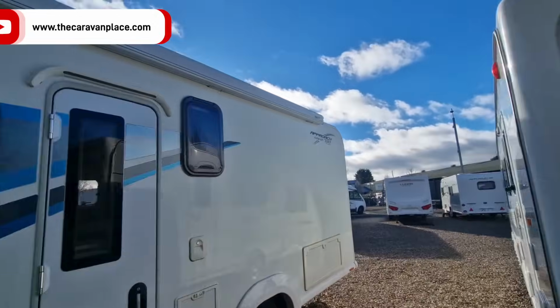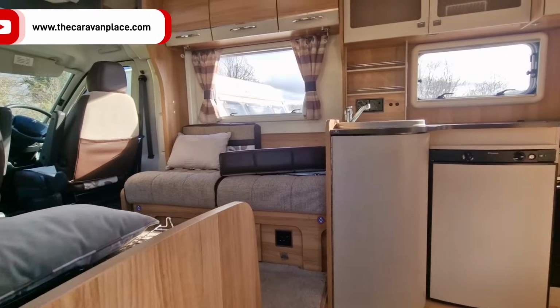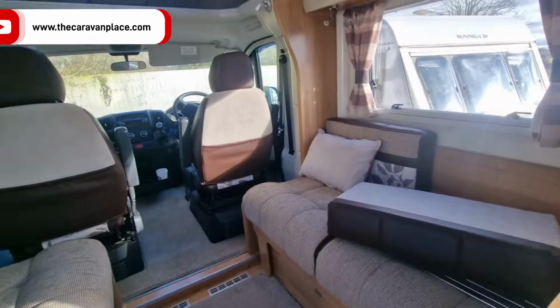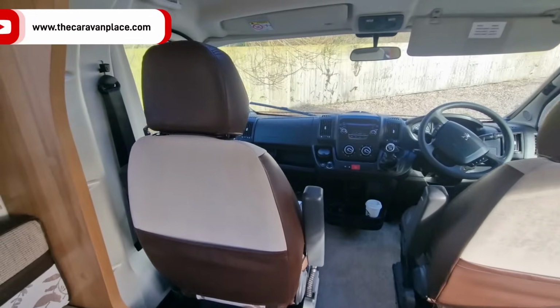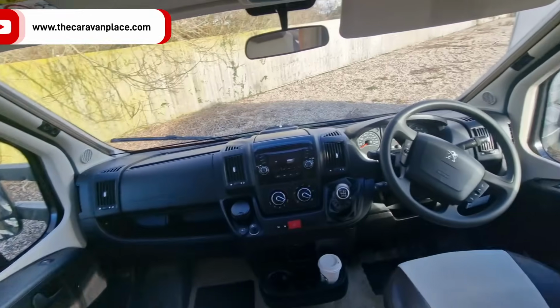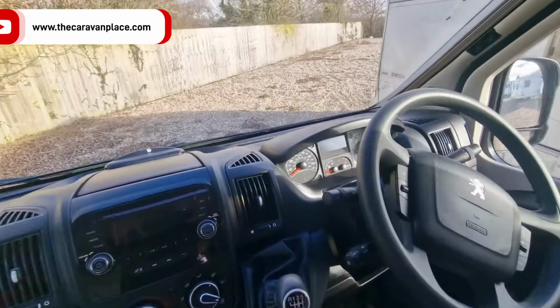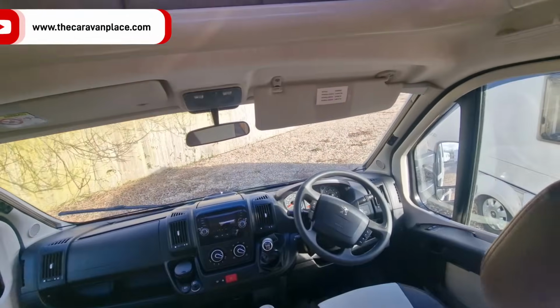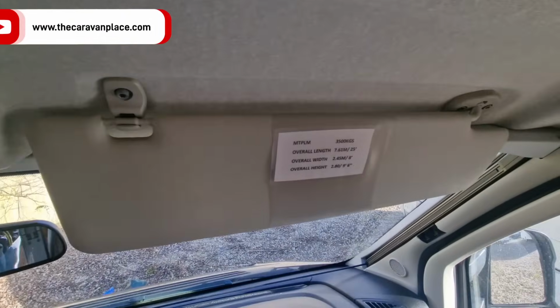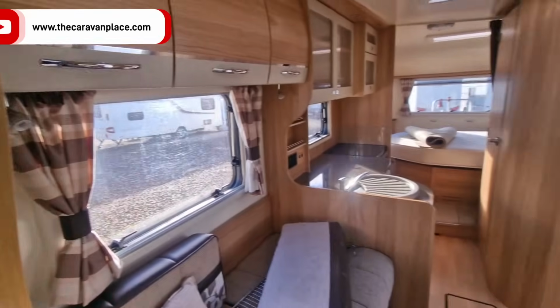So we've just been and picked this one up. This is the Bailey Approach Autograph 730 2016. It's only done 10,000 miles. Now it is a 4-berth, but there's only 2 travelling seat belts, so it's a 4-berth, but it isn't a 4-berth, if that makes any sense. We have got cruise control, aircon, no reversing camera. It's a big motorhome, this 7.61 meters, but it's only 3.5 tons still, so a nice weight.